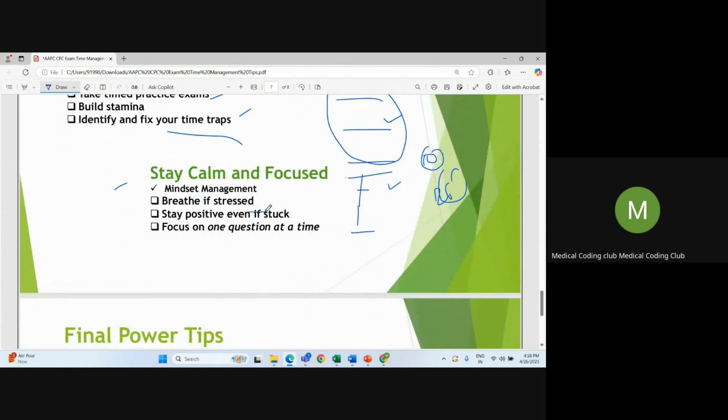Okay, and breathe if you're stressed. If your hands are shivering, or that panicness is there, take 5 minutes, take a deep breath, and train your mind that you will complete your exam and attempt all the 100 questions, and your goal is that you have already passed. Okay, likewise you should be very positive and focus on questions and answers. That is the ultimate tip.